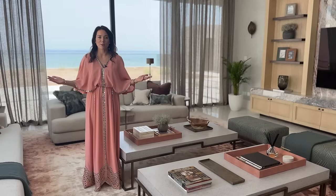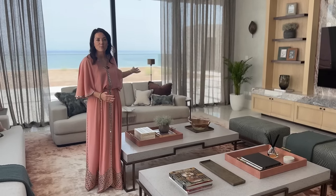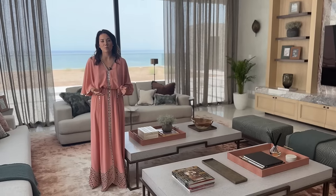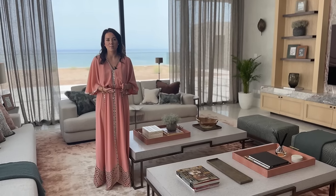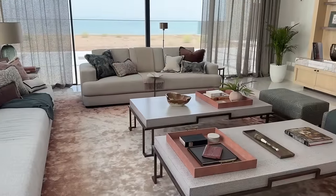Welcome to the family room. This room is located at the very back of the villa, overlooking the beautiful ocean behind me, and it's the most informal of all the living spaces in this home. This room is all about relaxing, lying on comfortable sofas, and watching TV.